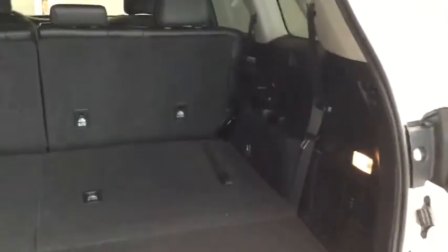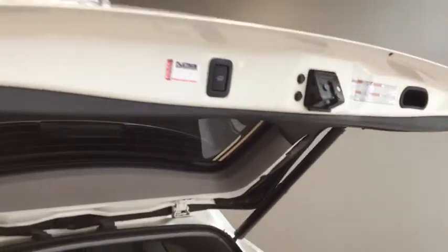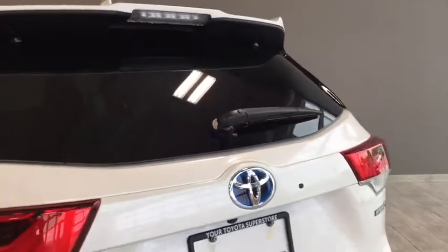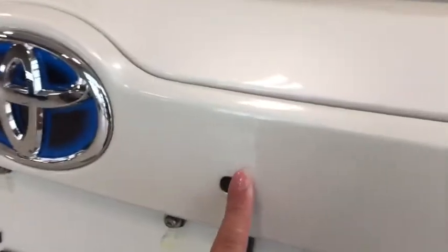You get your tonneau cover with your Highlander, so you can see there's the guide right there, easily installs and provides just the right amount of privacy for your cargo. Reactivating that power lift gate, it'll warn you that it's coming down. On the rear exterior, you can see that you have your windshield wiper for when things start getting a little bit messy. Pressing that button there pops open that glass so that you can easily access all of your cargo.